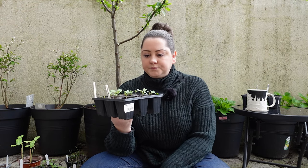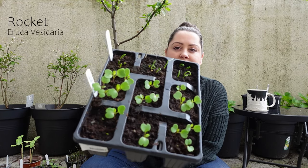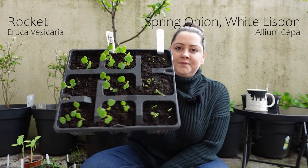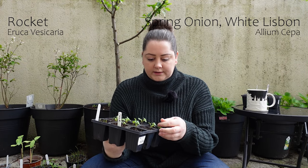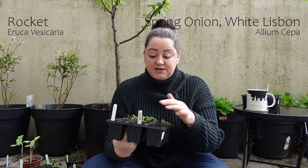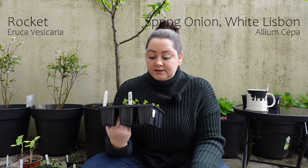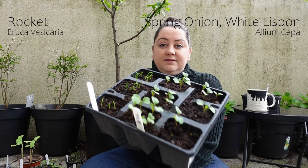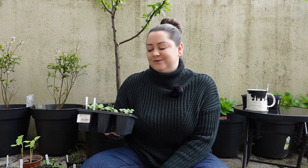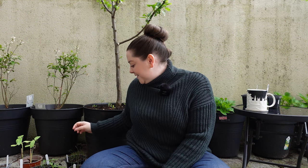So then I've got some extra salad bits to go in the main bed that we planted that you saw in my last video. So I got some beautiful rocket and some spring onions in there. There's quite a few rocket in there, but I think that lasts quite long. You can keep picking at it. Some of those are getting their true leaves now, so that's nearly ready to go out. Maybe if we get time and it doesn't tip down with rain, we'll put that outside.